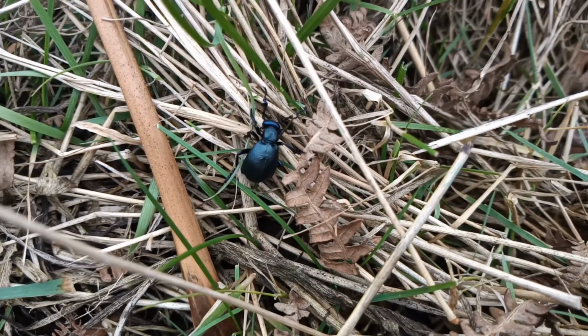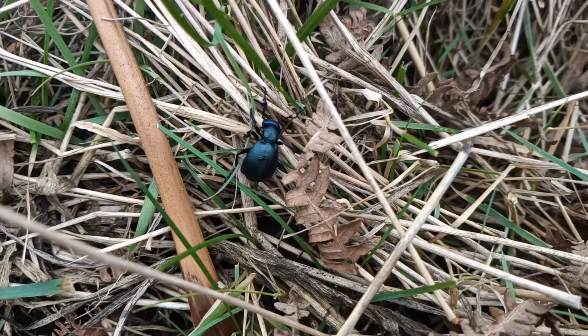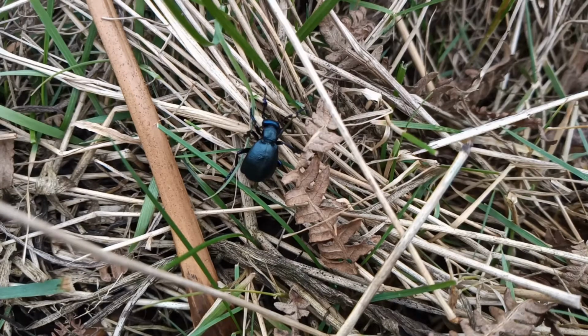Now in Nottinghamshire it is also known from Newstead Abbey, but as I've said in previous videos regarding the oil beetle, there's been no reports from Newstead Abbey since about 2016, I think it is. So Newstead Abbey is top of the list of priorities to see whether it still survives there.